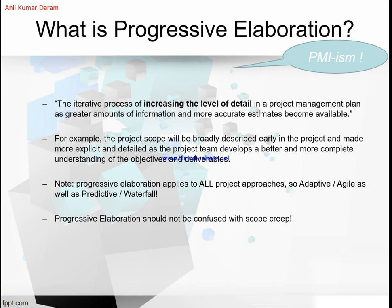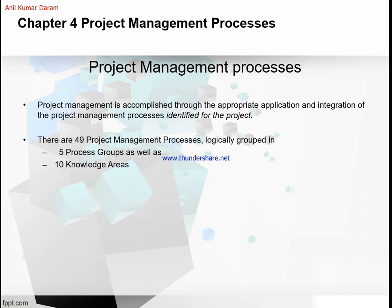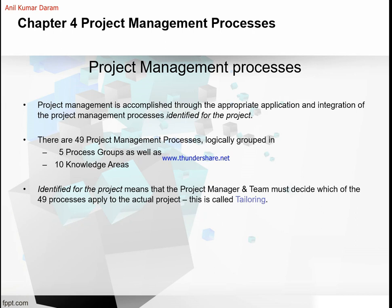It will not exceed your budget. A simple example: the project scope will be broadly described early in the project and made more explicit and detailed as the project team develops a better, more complete understanding. So progressive elaboration should not be confused with scope creep, where we keep adding resources, budget and everything, and at the end of the project the budget will be exceeded and the customer will be unhappy. This is progressive elaboration, and you will come across it in the later stages.